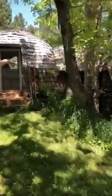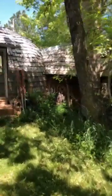So here's the original dome again. And then here's the addition. This was the little boys' room when I was growing up. That's where the kids started off as their bedroom. And then there's a connector piece right here, a little hallway that goes from one to the other. And a chimney. All right, I'll let you go ahead and follow.